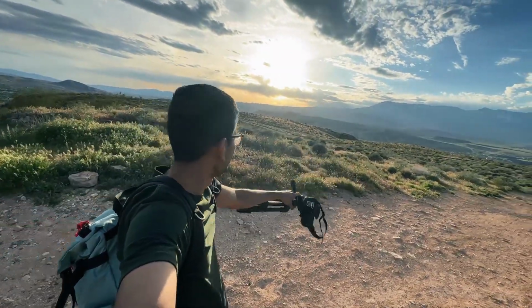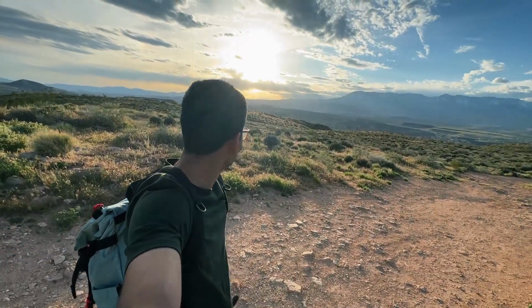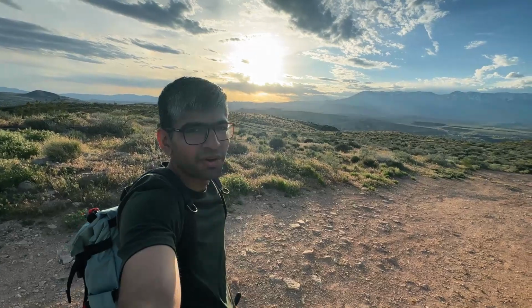Wow, look at this. Got away from the city. Now it seems like I'm in the middle of nowhere. I really want to get a nice picture of the mountain range. The sun's going to be setting right next to it, so I think the golden hour will be very soon.